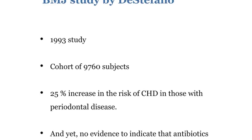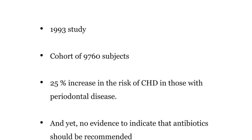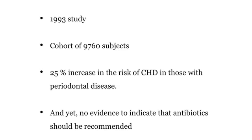Next, please. This was a study in the British Medical Journal done by a gentleman by the name of De Stefano. It was a study done all the way back in 1993 with a cohort of 9,760 subjects, 25% increase in the risk of coronary artery disease with those with periodontal disease, but no evidence to indicate that antibiotics should necessarily be recommended, and there is no study that shows us that that will help.